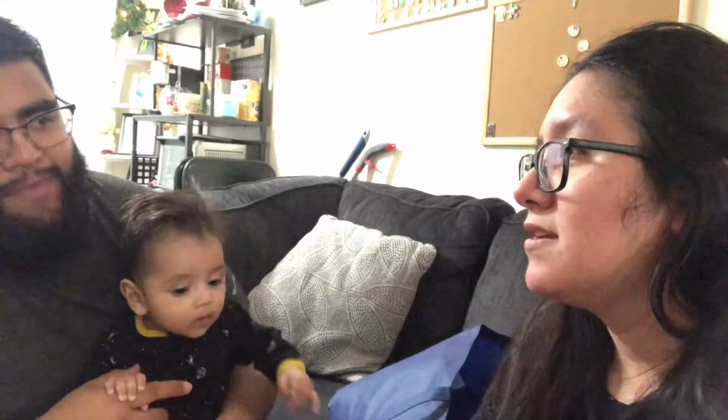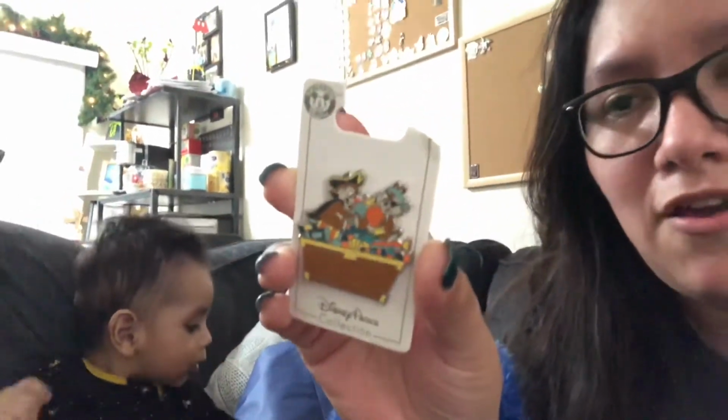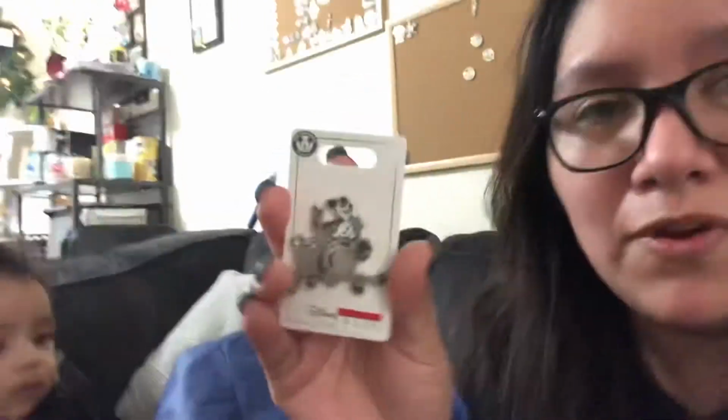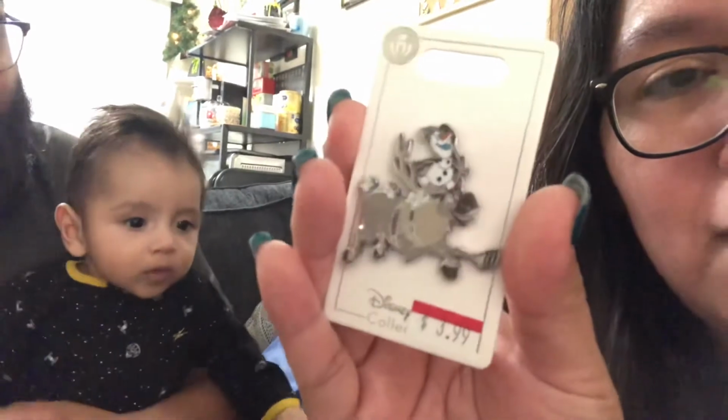Now to show you guys some pins that we got from the time we went to Downtown Disney, 3 weeks ago and then 2 weeks ago. We went on weekends back to back. So we got this one for the little man. It's of Chip and Dale dressed up for Halloween. Then this, we got him a little Olaf one. We got this one actually at the Disney store.